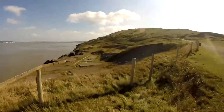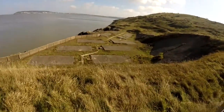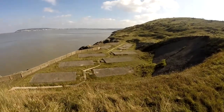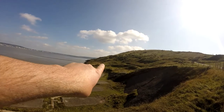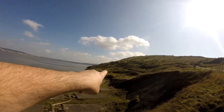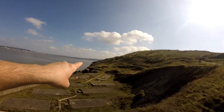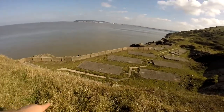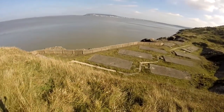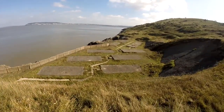Here we go. These are all the foundations for the huts. There's two, three more up there. There's 1, 2, 3, 4, 5, 6, 7, 8, 9, 10, 11, about 14 in total, plus two more down here.